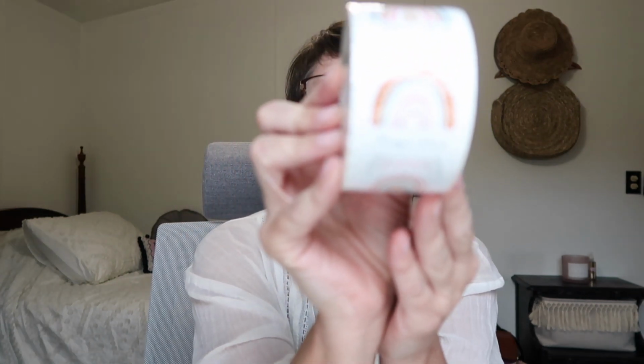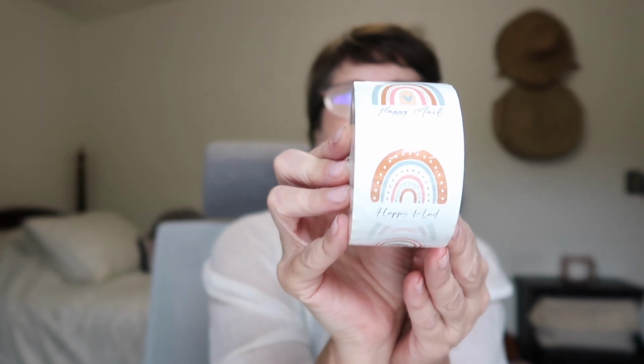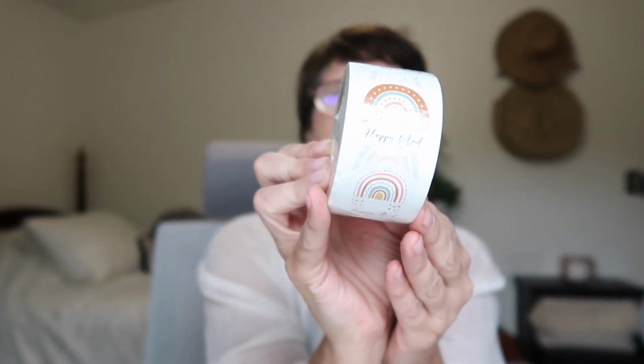I always talk about my Happy Mail stickers. It's a huge roll. Come on, focus. Okay, here we go. They're so cute. They're just Happy Mail stickers, and then it comes with all these cards. It is a great deal. So your girl stocks up.